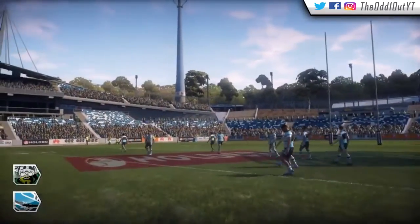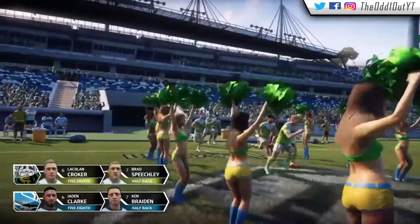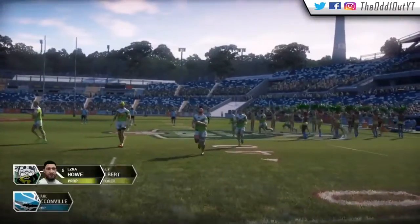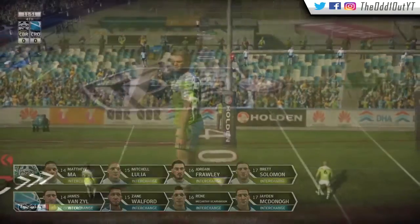As we take a look at the lineups, Booth on the wing, not too familiar with that Sharks lineup, waiting for the back row. We've got Southwell, Bateman, Boyle, front row, Howe, Gilbert, Iono, and the bench is the same.